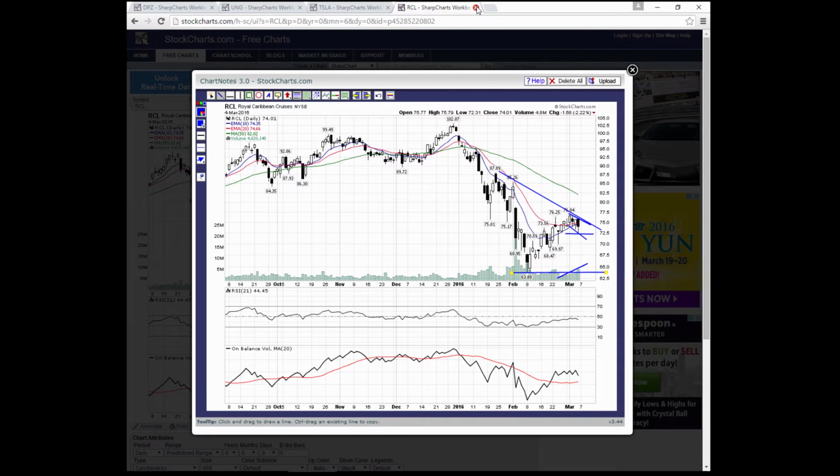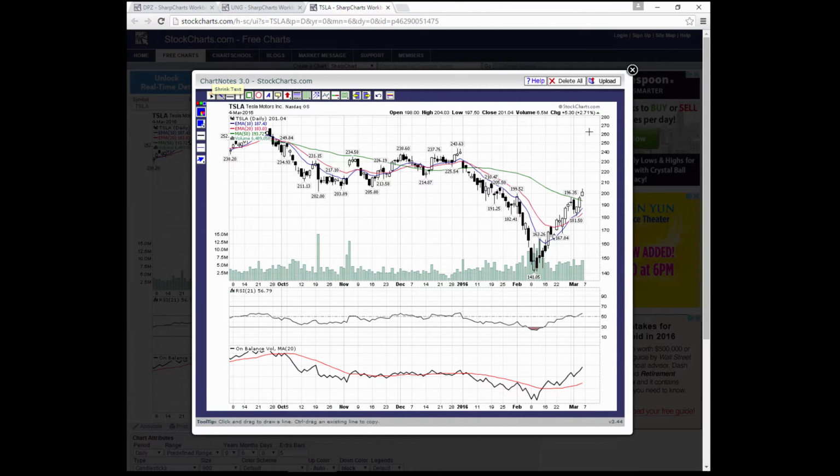For credit spreads, actually looking at a bear call up in this area on Tesla. We're doing a bear call spread or a bull put, or if you put it together, both credit spreads will be your iron condor.